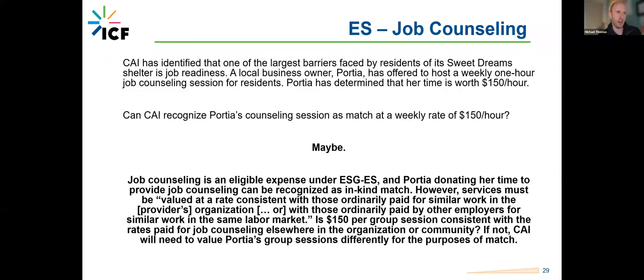So first you would look in the provider's organization. If you don't have someone providing similar work there, then you have to look for other employers providing similar work in the labor market. So the key there is it is eligible and can be used as match, but you have to determine if $150 per group session is consistent with the rates paid for job counseling elsewhere, either in the organization or in the community, depending where you can get that from. If that is not the case, then CAI needs to value these group sessions differently than what Portia has valued them at, for purposes of match. So they need to come up with the fair market value of those and use that instead.